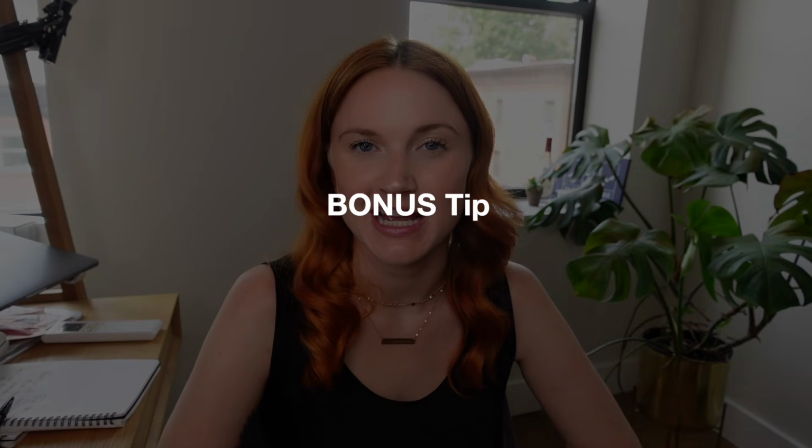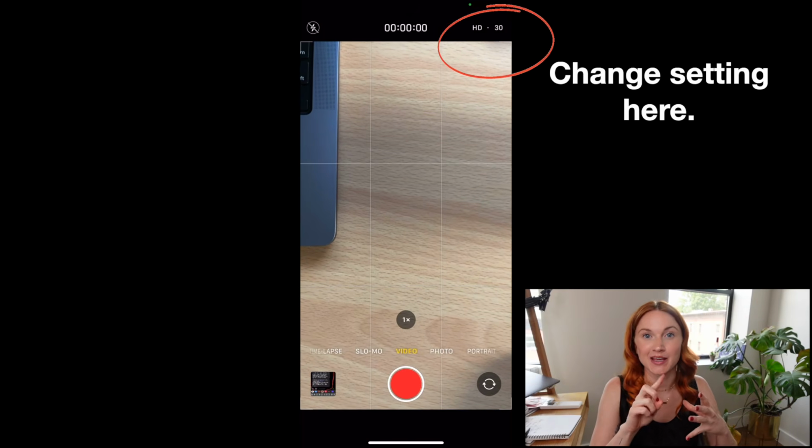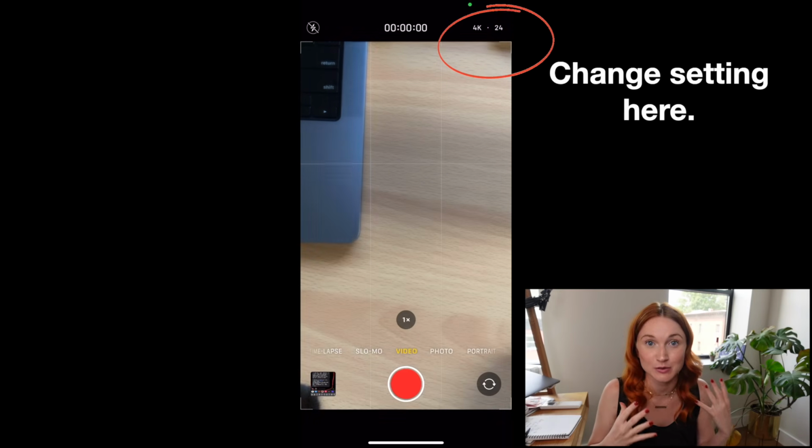Another bonus suggestion I have for UGC creators is to make sure that you're always shooting your video in 4K. So I have an iPhone, and every time I am shooting that content, I am actually going ahead and changing it so that I can shoot in 4K, really at the highest possible quality. Yes, these files are going to be bigger, but it really does go a long way in improving that quality of content.